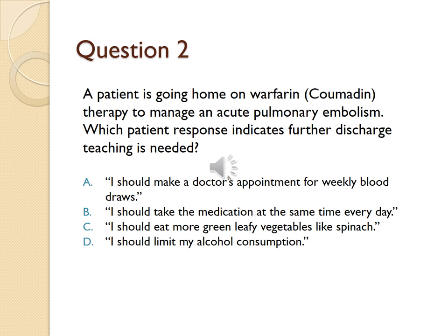The one that you should choose that needs more teaching would be C. Patients who experience venous thromboembolism or pulmonary embolism are frequently discharged on anticoagulant therapy like Coumadin. The patient should be educated on what to eat and the risk and monitoring of the drug. They need to avoid foods like green leafy vegetables, green tea, alcohol, and cranberry juice. So you will do a lot of teaching when this patient first starts on warfarin or Coumadin therapy.